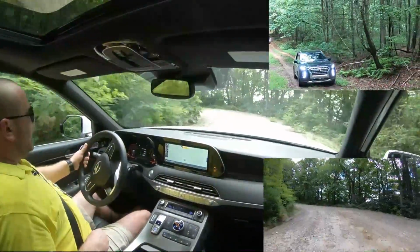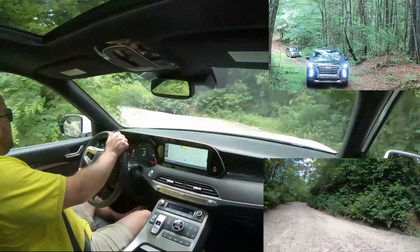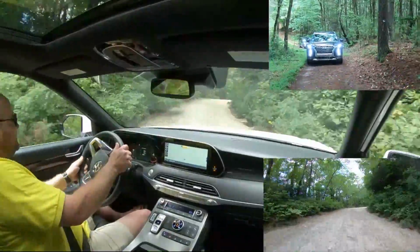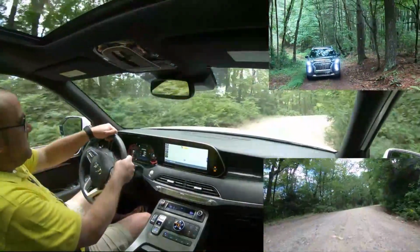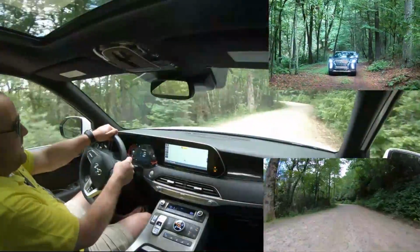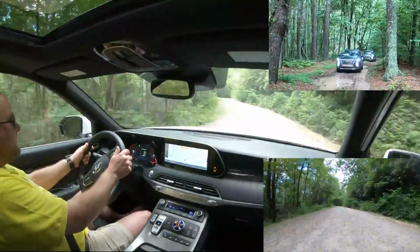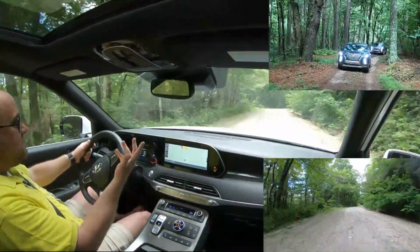Okay, so that's where it fits in the marketplace. Obviously, the biggest competitors we mentioned, like the Explorer and Pilot, are right up there. But then bestsellers like the Highlander are in the mix as well. And really, this car feels a lot more gigantic than the Highlander. It feels more practical with all those seats folded down, and a little bit smarter.